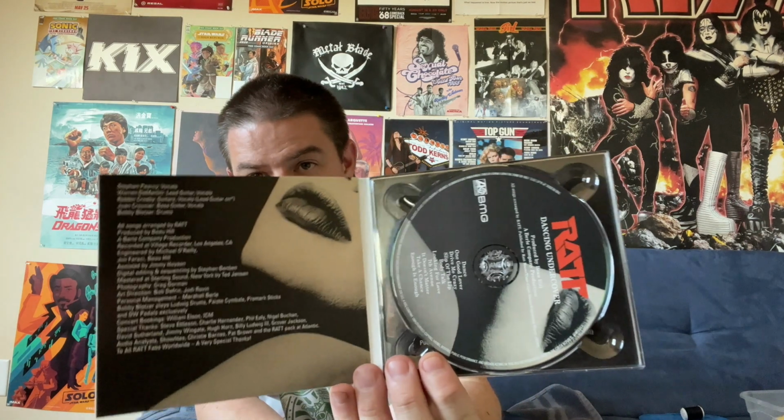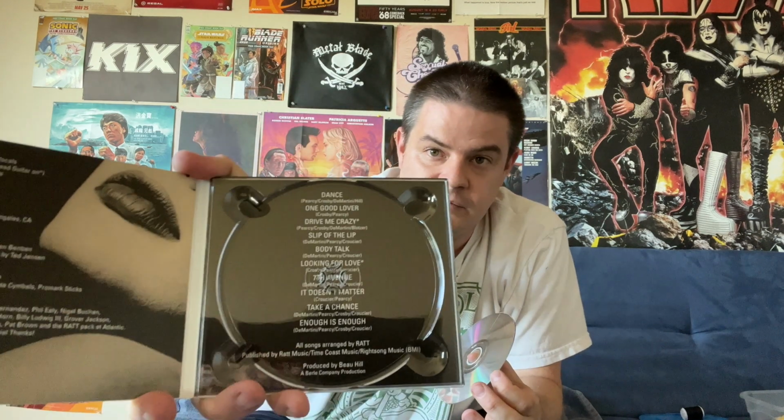Now, the big difference between this set and the other one is this set does not have any bonus tracks whatsoever. So this set does not include the song Nobody Rides for Free. There's the inside. Under the disc, you've got a list of the songs.